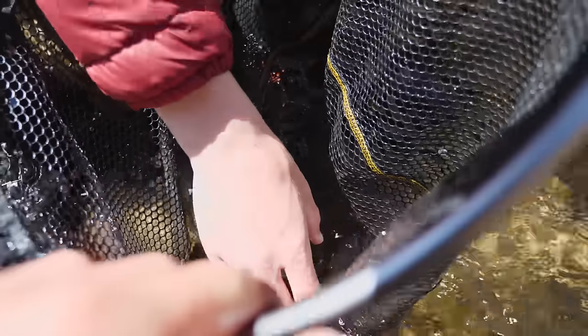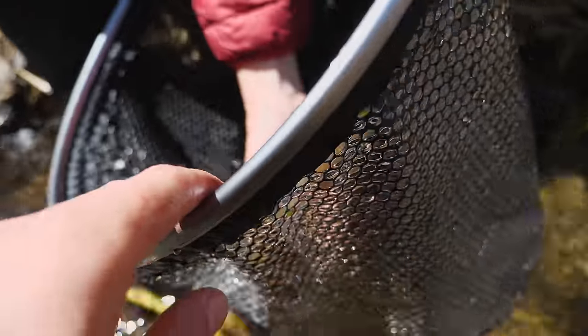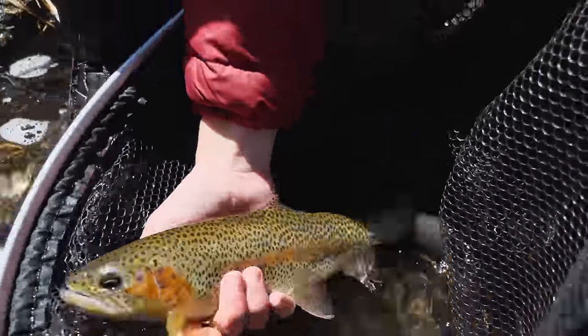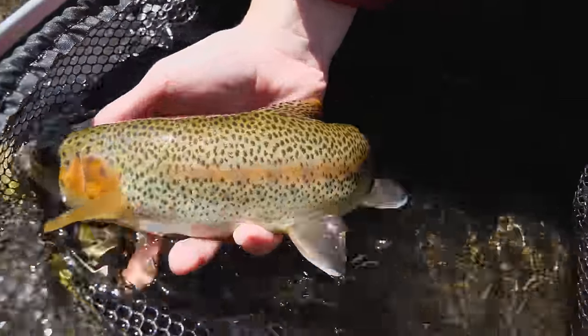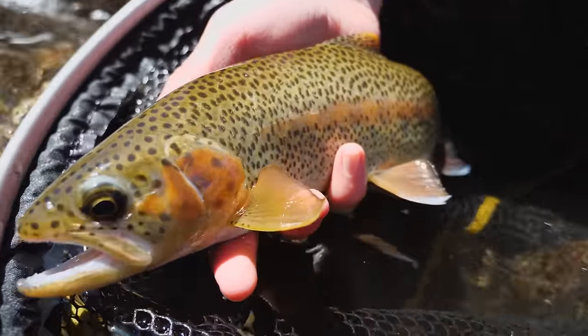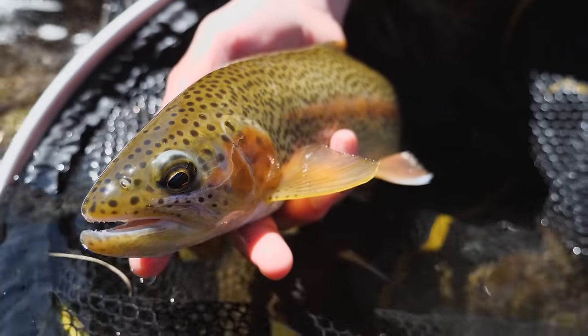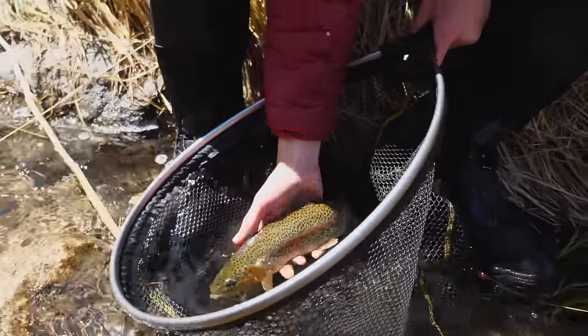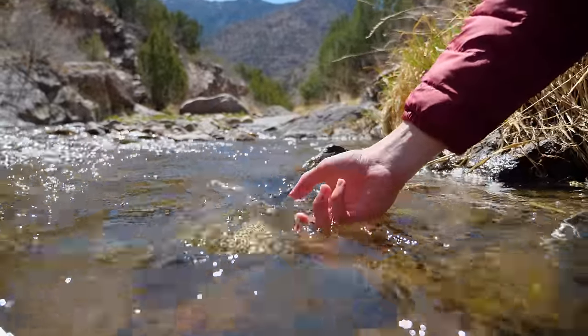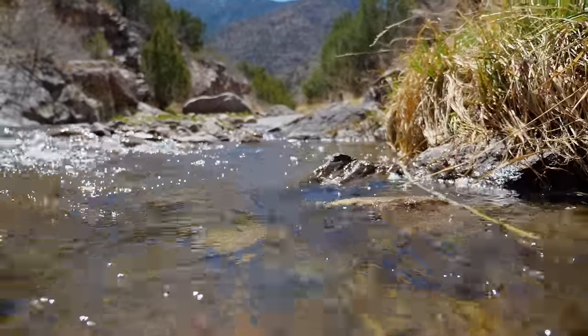All right, guys. Here's the rainbow that I just caught. We sight fish for this fish. It's a pretty cool little sight fishing deal there. I don't know why he's acting like he is, but he's a rainbow trout. Look at that fish though. That's an incredible fish. Desert trout, baby. Let's go. We'll get this guy released, and then Andrew is going to cast up in that hole and hopefully catch a good one.